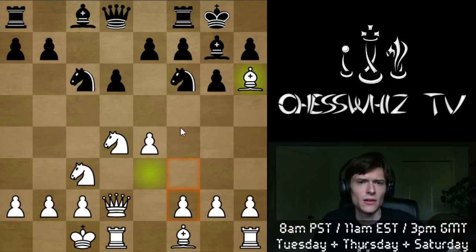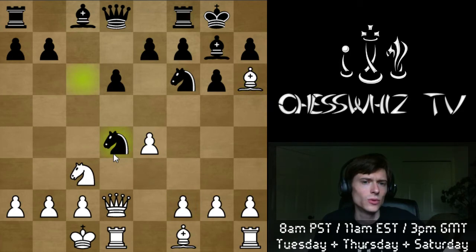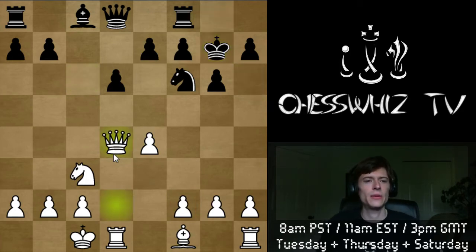Take this knight, and bishop has to take here right away, because otherwise the queen's doing 2 things at once. And then black has to take that, and then queen takes here. I guess that wasn't much. We'll see what happens. Oh, it's exactly as I said.